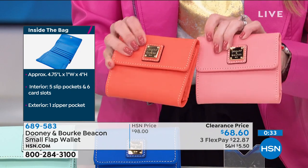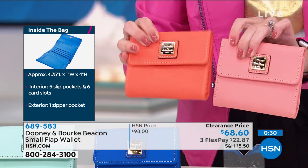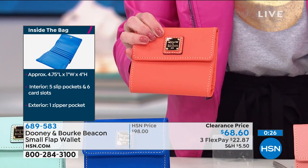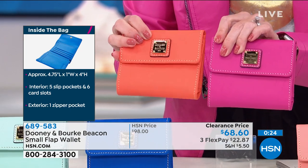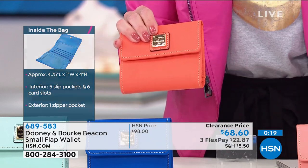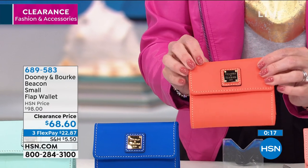Amanda, I want them all. They look so good. I love these fresh, fun pops of color, which you guys are definitely known for. You do the best colors in your leathers. It's unbelievable that you can get this fine quality leather. If you want to get one of these wallets home, remember, just choose your color.